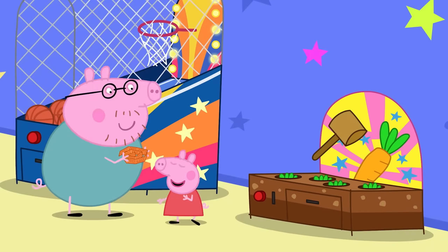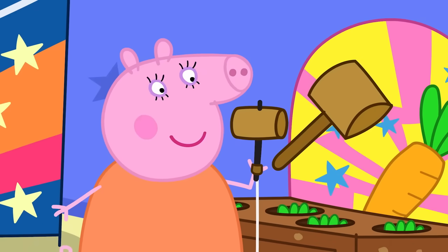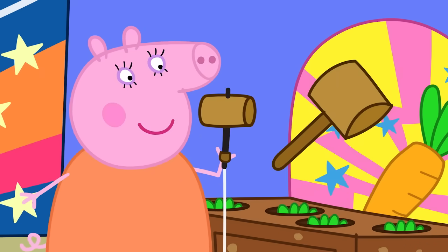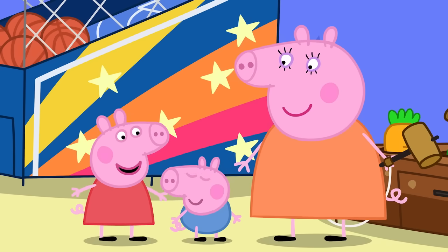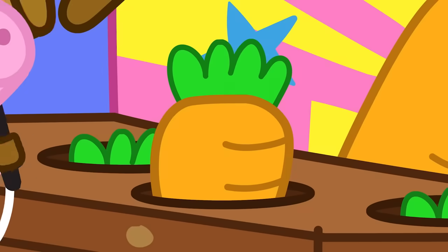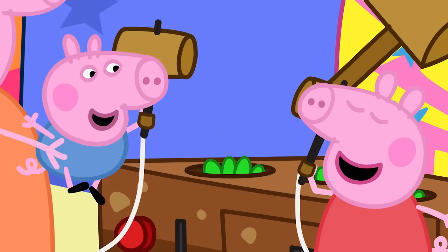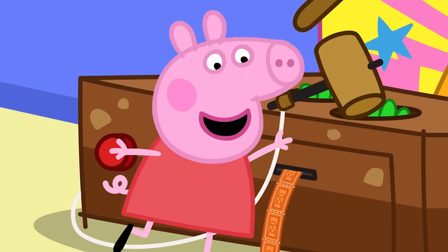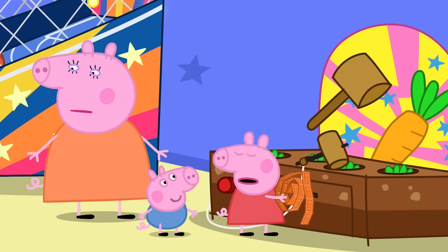Can we play that game next? Of course, Peppa. Mummy Pig is showing Peppa how to play carrot bop. She is bopping the carrots whenever they pop up. Bop! Bop! Bop! Would you both like to have a go? Yes, please. Bop! Bop! Bop! More tokens! Does this mean we can get a really big prize, Daddy?